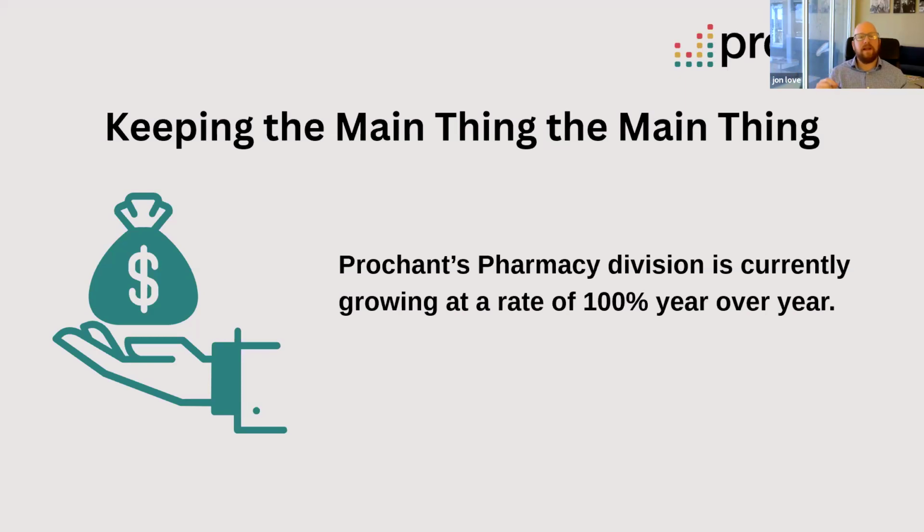Keeping the main thing, that's cash in hand. Our pharmacy division is growing at a rate of 100% year over year because of that. It is going to be harder tomorrow for you to get paid in major medical infusion billing than it was today, and it'll be harder the next day than it will be tomorrow. That's the payer strategy. You have to have your own strategy.